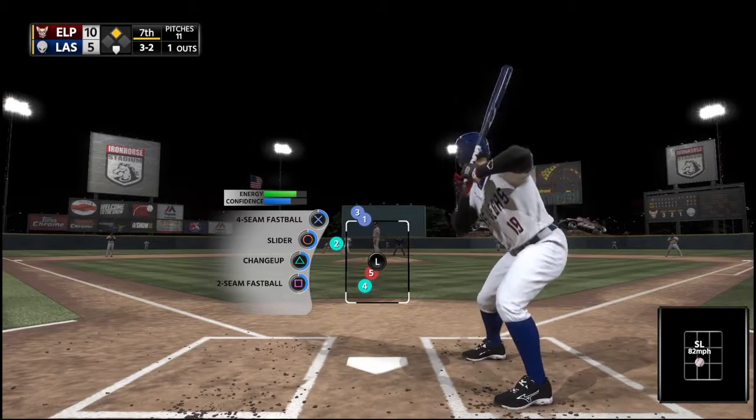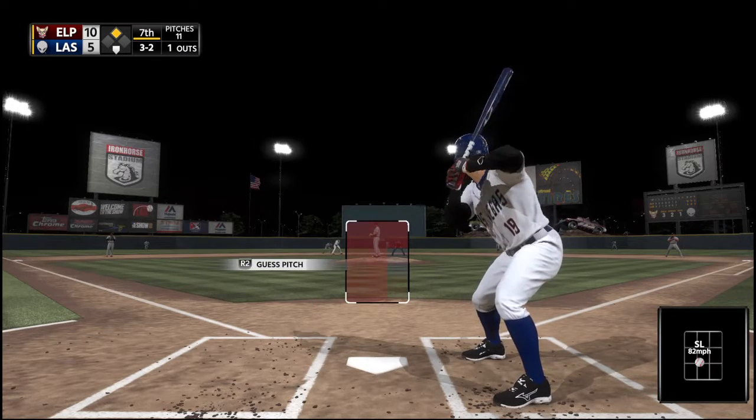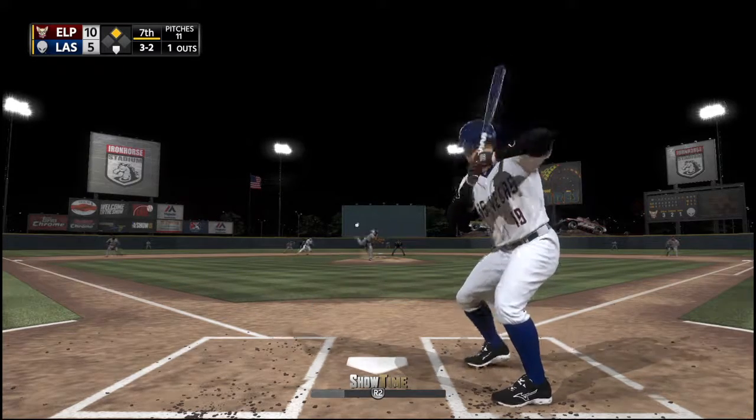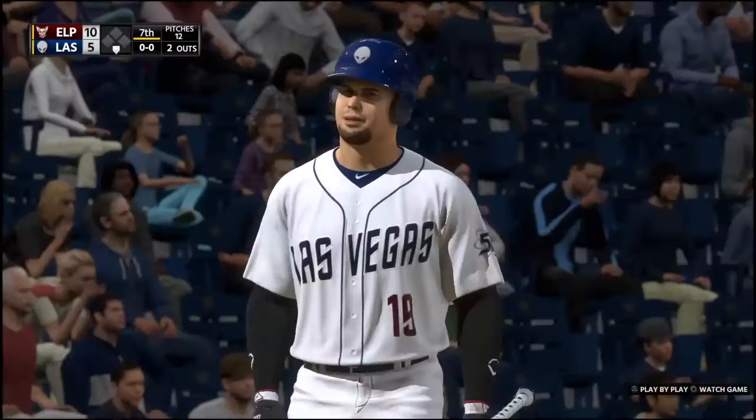Wow, not sure what you're looking for right there, but that one was pretty much middle, center cut. Tough pitch to take. Now the payoff pitch home. He swung on and missed. He got him on strikes. Really good late bite on that slider.